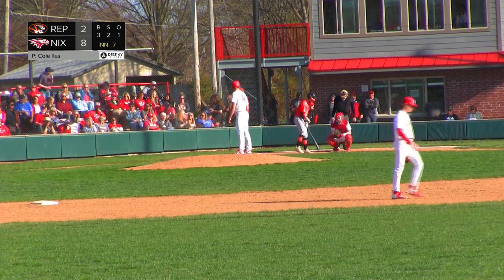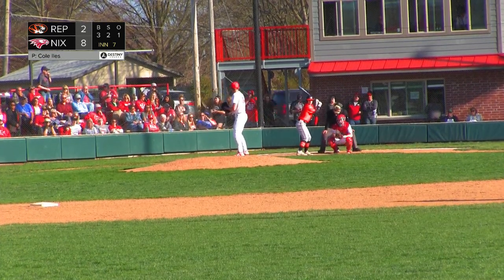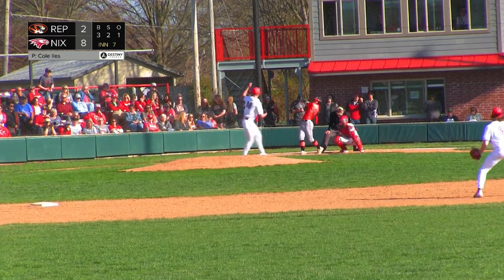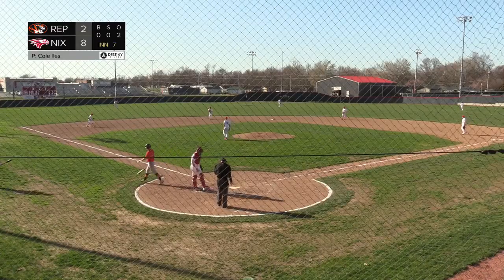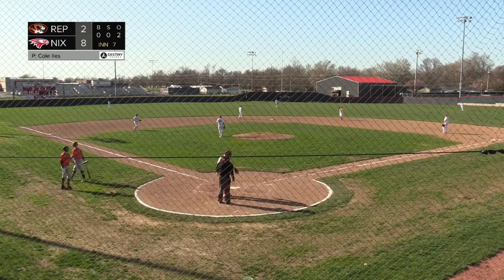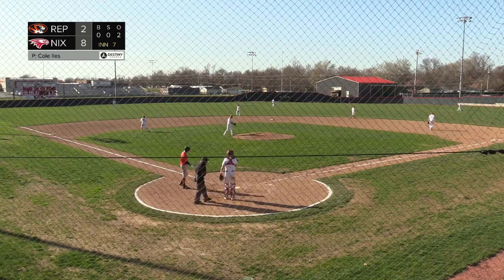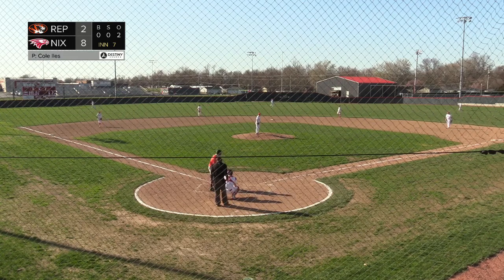And the count's full to Messier, 3-2. Dugan delivers, and a swing and a miss. Late swing by Messier, and he goes down on strikes for the second time. And that brings Potter to the plate. Richard Potter, 0 for 2, 2 strikeouts.